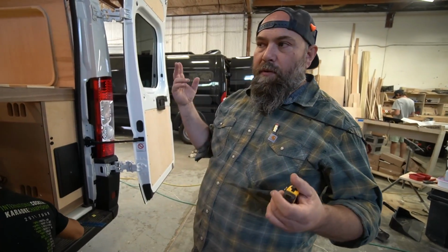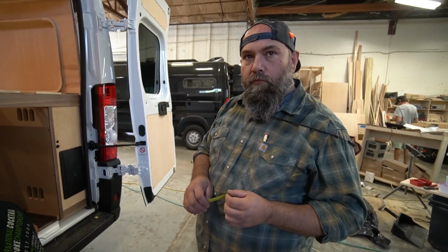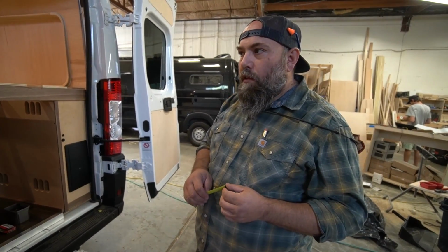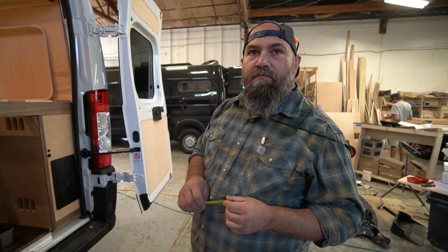And then all the trimmings. Again, this is a weekend warrior setup for them, so it's not full-time living. Although you can live full-time with 210 amp hours. It's a little more difficult and you have to be more diligent, but you still can do that for sure.